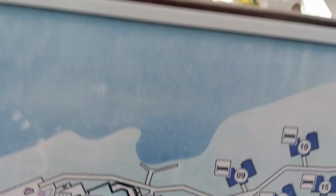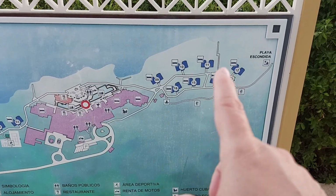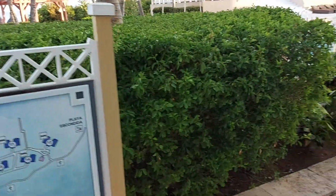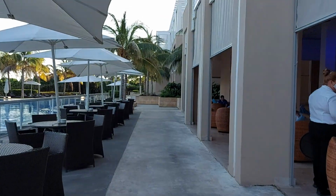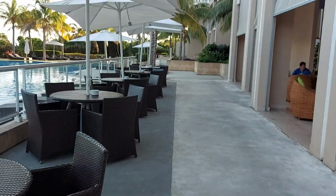So I'm gonna actually go and walk this way and show you a couple little places on the beach. Beaches. So, walking past the bar, and as you can tell, there's sitting areas here.